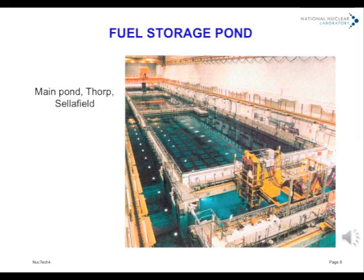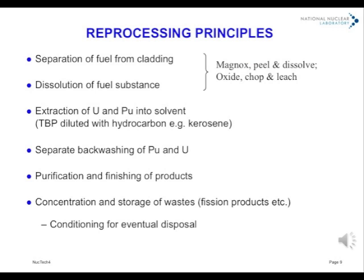The fuel storage pond at the thermal oxide reprocessing plant at Sellafield. This plant was needed because although the principles of chemical separation are the same in both magnox and oxide reprocessing, the mechanical operations beforehand are quite different. Reprocessing principles.